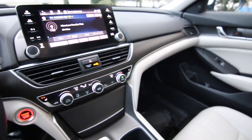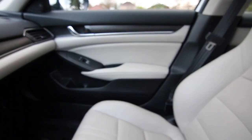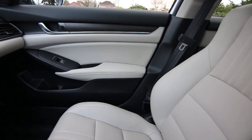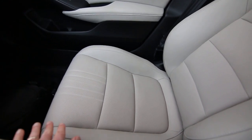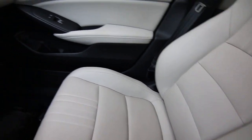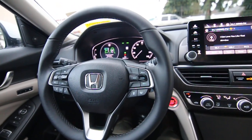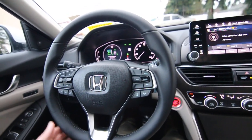This interior is absolutely beautiful. I'm very impressed. This is almost like an interior you'd find in a luxury car like an Acura, not in, you know, an everyday commuter car like a Honda Accord. Of course, this is a little bit nicer, plusher model. Nice supportive leather seats, heated seats, blind spot warning. It looks like it also has lane departure warning, forward collision warning, as well as adaptive cruise control.